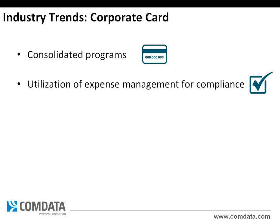Okay, second trend we're going to talk about is utilization of expense management for compliance. And I guess that would be a big opportunity for those of you who are using manual spreadsheets. This is all about being able to set your company policy and ensure that the expense management solution either controls the fact that employees can't submit expenses for out-of-policy transactions, or that there is exception reporting in cases where they do decide not to comply. And really what we see is it generally depends on the company's culture as to what level of control they want to see there.